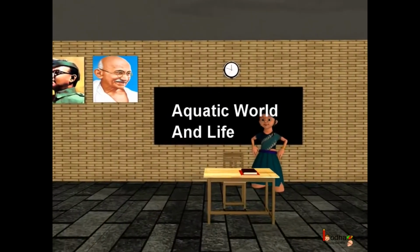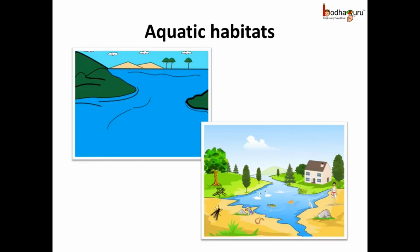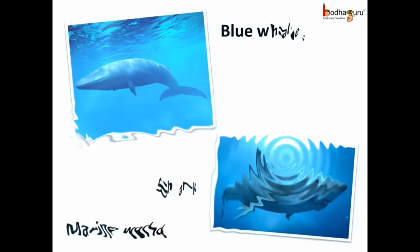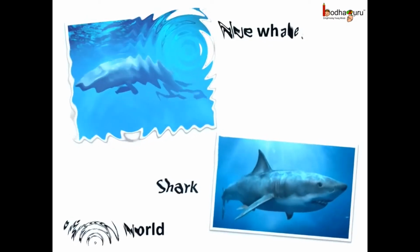Morning children, today we shall learn about the various habitats, starting with the aquatic habitat and understand the life in it. As we know, life is everywhere on the earth. Different organisms find different ways to overcome the hardships in the environment to survive and flourish in their habitat.